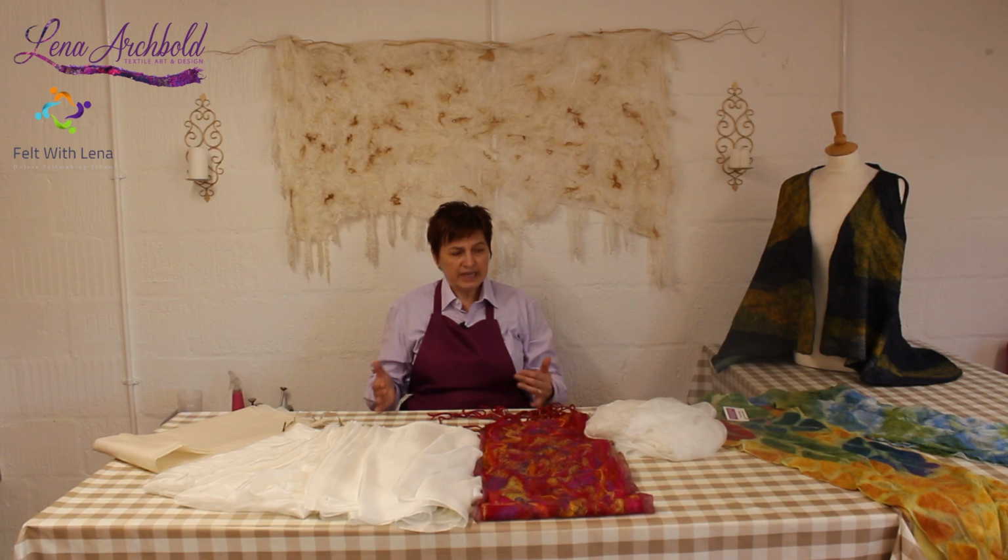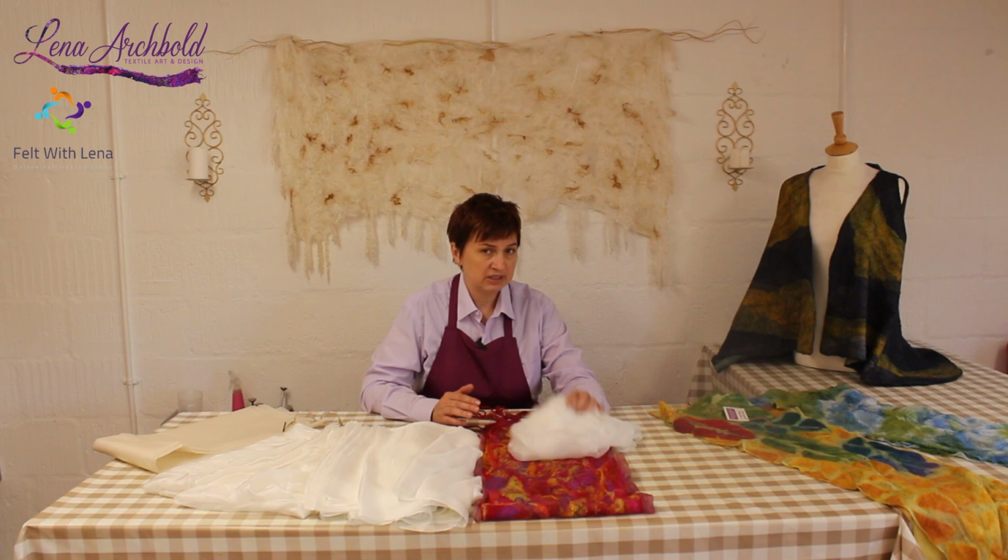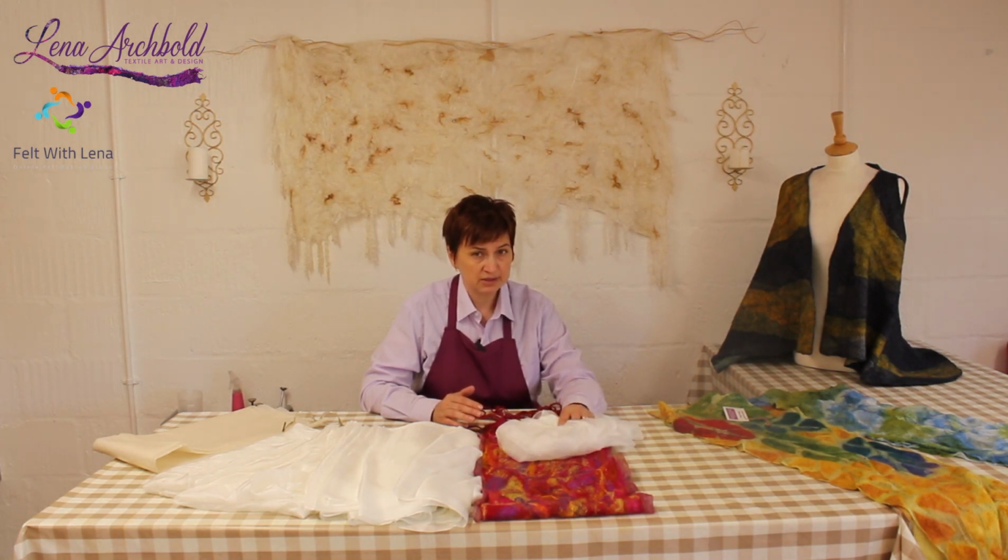I mentioned names. Different companies sell this silk under different names. I came across Rarified, which is correct. I came across Butterfly. That's just a company-created name. This is the same silk. And also people call it gauze. This is not gauze silk. So please double check if you're buying from different suppliers, what silk they sell.